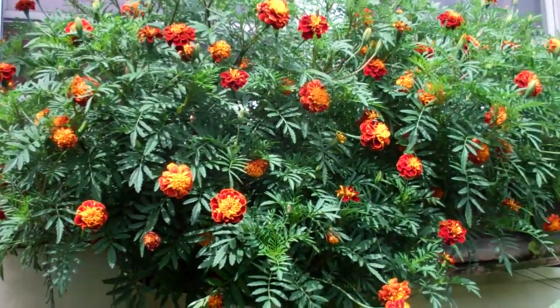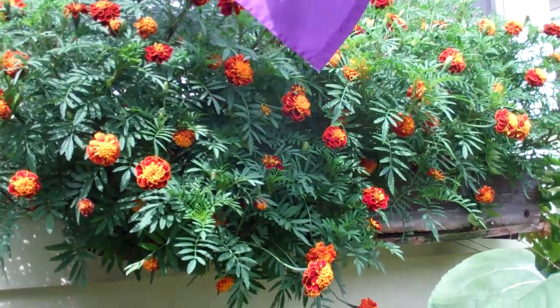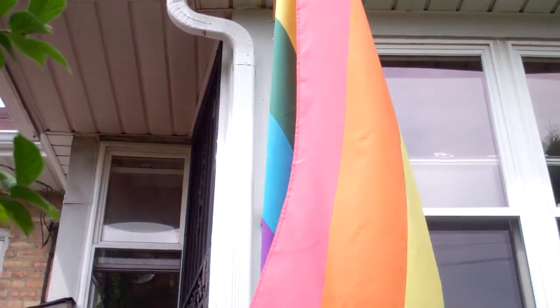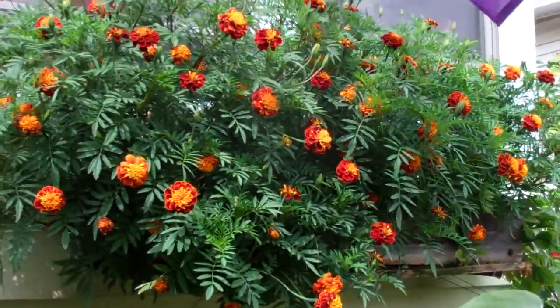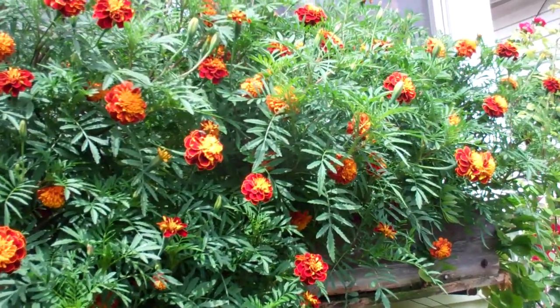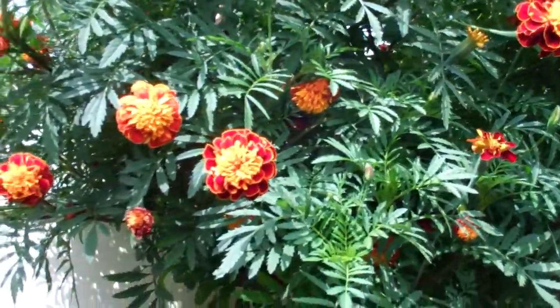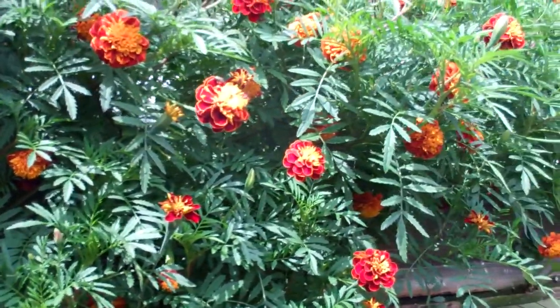And here we have a beautiful flower box full of the wild marigolds that I had harvested earlier last fall, saved the seeds over the winter, and planted them all over the place. And they're doing just great, but they do drink a lot of water. So I do have to frequently keep them watered. They're just real drinkers of water.